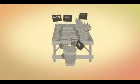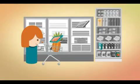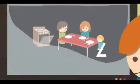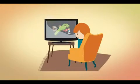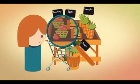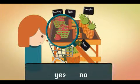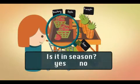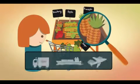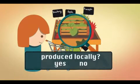Let's take an example. Normally, Jane carries out her weekly food shop buying products to prepare a conveniently quick meal for her family. But after seeing a TV show explaining what an eco-footprint is, when she next goes shopping, she reads the label on the products and she asks herself the following questions. Is it in season? Was it transported a long distance? Is it produced or grown locally?